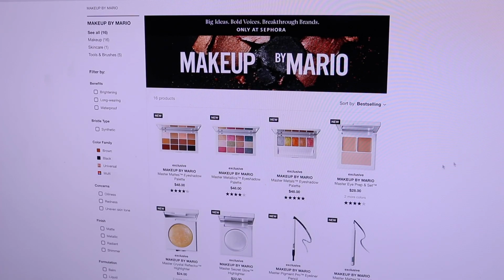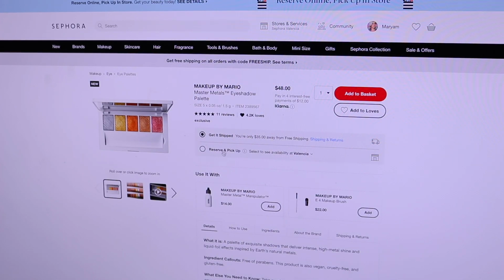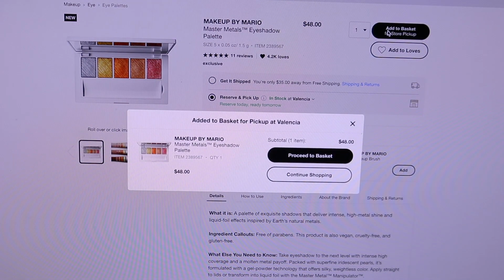I'm gonna go to my computer right now. We're gonna walk through this and we're gonna go to the store and see how this all works. I really want to try the Master Metals eyeshadow palette by Makeup by Mario, and I'm gonna click on that. And then you can see there's two options. There's get it shipped to you, which is not what I want. I want to reserve it. So you click on the reserve and pick up button. You can see that it says in green, in stock. And make sure that the store that you are nearest to is selected. Whatever Sephora store is nearest to you, you want to click on that. And then you add it to your basket.